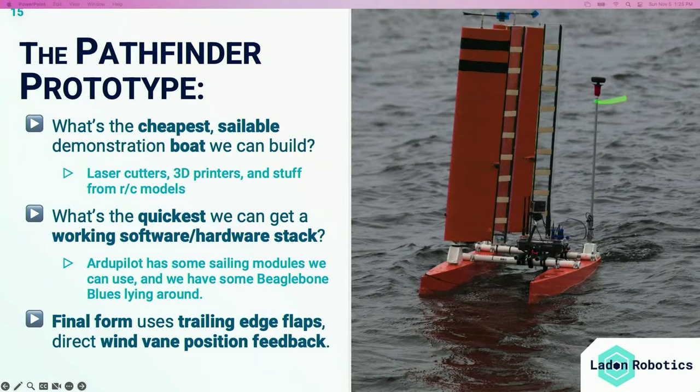So this is our Pathfinder prototype. Once we'd fully committed to doing cargo and we wanted to start developing that, the question was: what's the cheapest, smallest, saleable demonstrator that we can build, preferably without having to raise any money from anybody? And the result is this boat. It's all laser-cut plywood, 3D printed bits, and stuff we sourced from RC models.